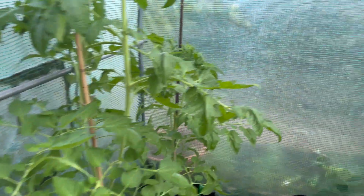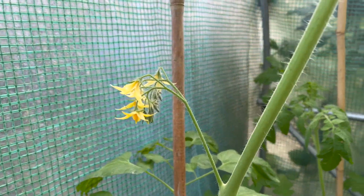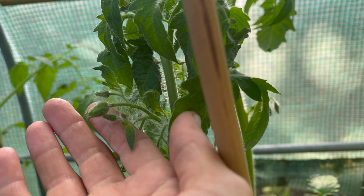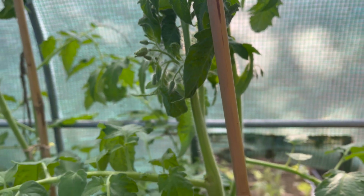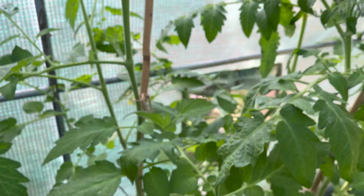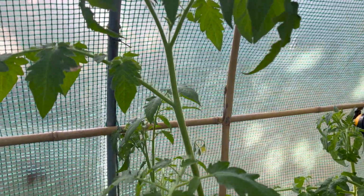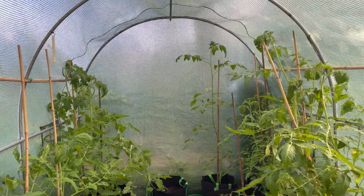But yeah, there's lots of flower buds on this one over here. Look at the size of the flower buds on these ones. These are going to be huge. I've got loads of varieties of tomatoes in here. Most of them are heritage varieties, and got a few quite unusual ones as well. So I'm looking forward to a nice colourful basket.